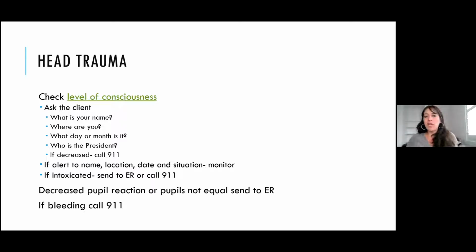Also, if they don't know the day or the month, who the president is is always a pretty good one. Pretty much everybody knows that one. And so that's how you can tell if somebody is alert and oriented times 4. If they're not alert and oriented times 4 after a head trauma, then we want to have some type of intervention.